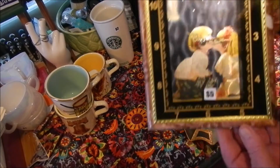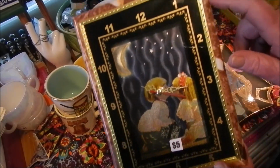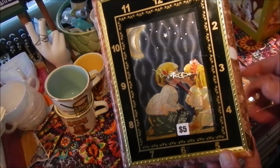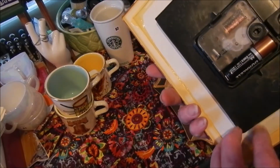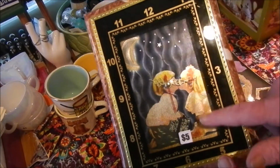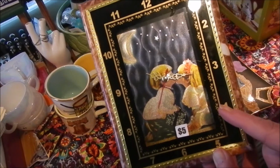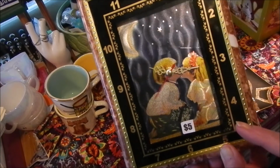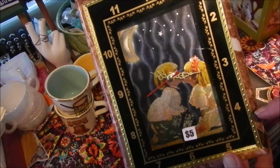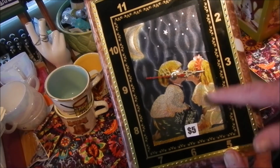This is a strange little clock. Still works. This is plastic. There's nothing antique or vintage about this. There's no markings. However, A, it works. B, this type of foil painting, I feel like I've seen it before. I feel like I've seen it maybe on someone else's YouTube channel. It's very sweet. $2.50. And there was something about it that felt familiar. So I need to kind of research that.